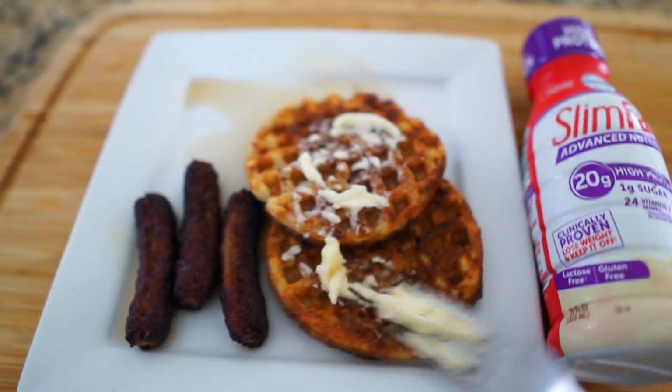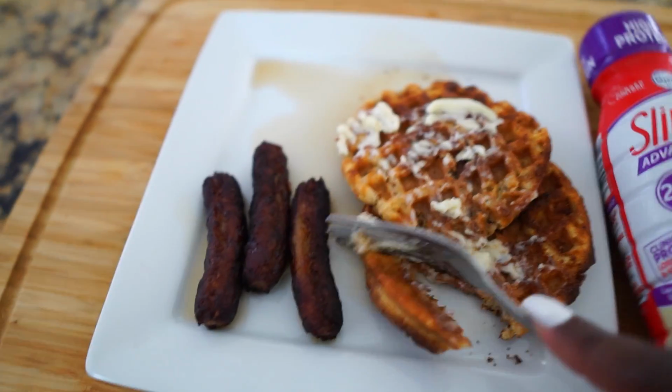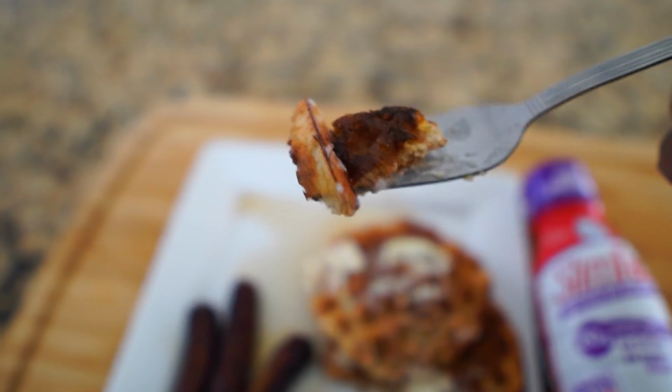Put this butter on there. That's what we're gonna do. Oh, and our butter is zero, so yeah, using one hand, y'all. So taste it by itself first. This has got chocolate in it too, so that's why it's dark.